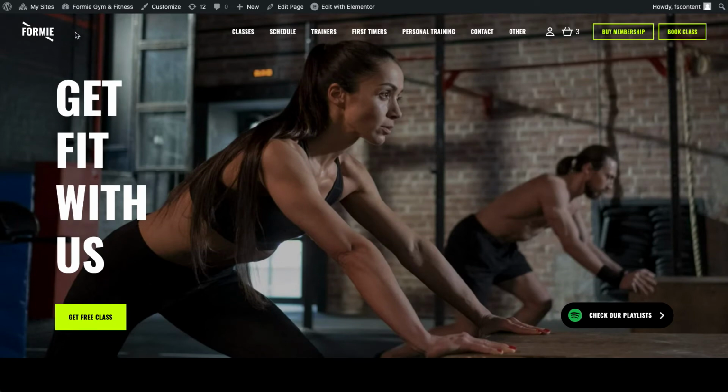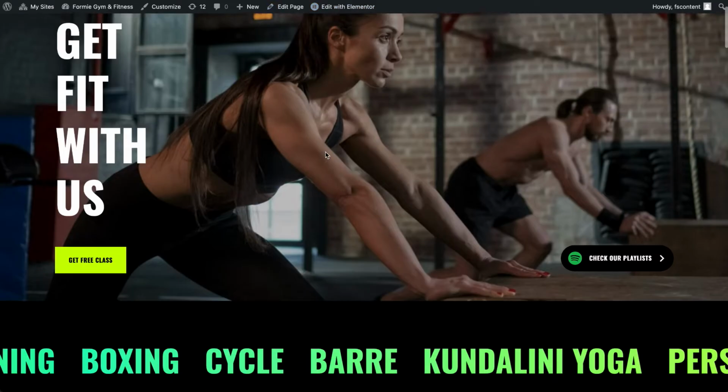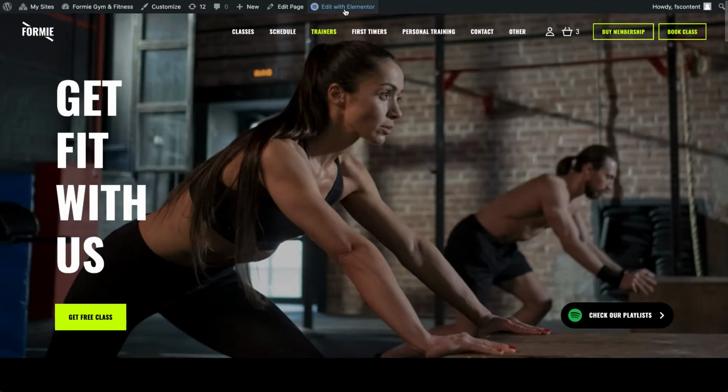So there are two options. Currently I'm on the home page, and you can see on top there are two actions, edit page and edit with Elementor. In case there is this option, edit with Elementor, this means that the page was created using Elementor Page Builder and it can be edited using it. So let's open the page in the edit mode. I'll show you in more details.